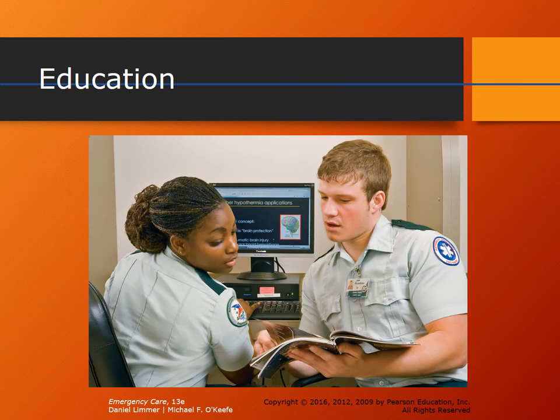Now, you can see here, two providers are working on an online component for continuing education. The provider on the left is working on a desktop computer, and the provider on the right looks like they're reading through a manual. So they may be comparing their answers based off of the old manual, or they may be working through a worksheet that has an online and offline component. But again, at the end of the day, you are a forever student. You are a lifelong learner as a first responder.